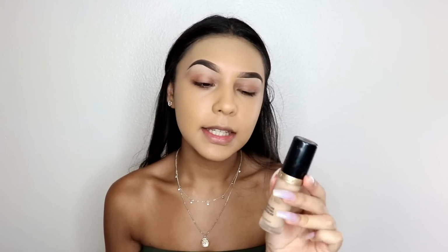Now that we have our foundation done, I'm gonna go ahead and put some concealer on. I'm gonna be using the Born This Way concealer, and it's in the shade Light Beige.